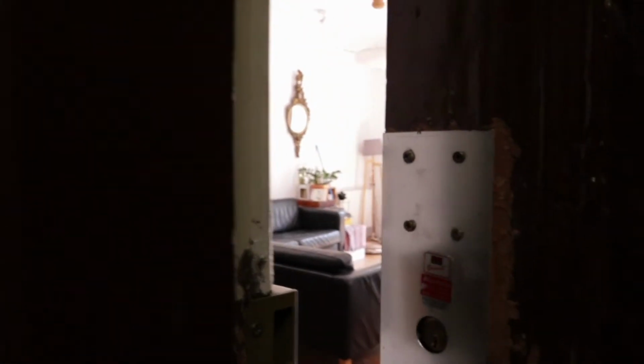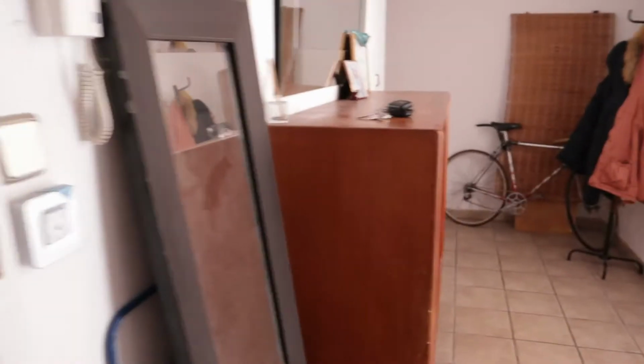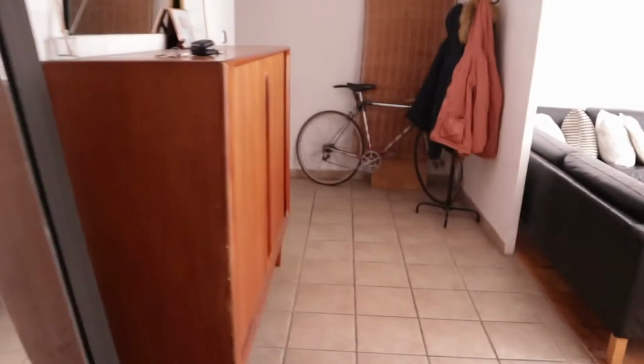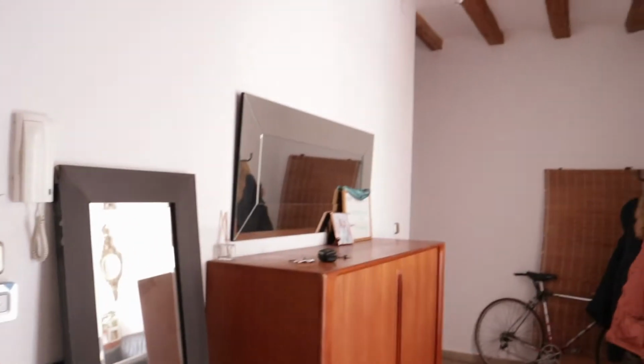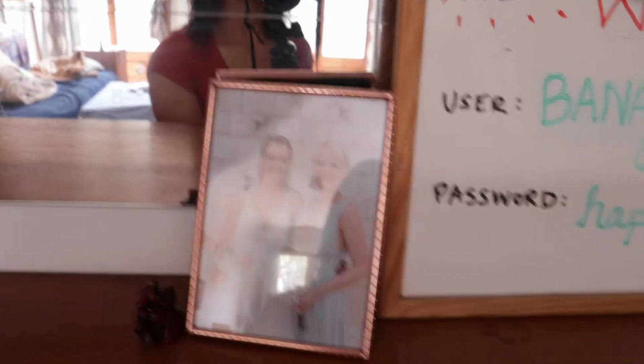Okay, so as soon as you open the door, here's what you see. We have this little entry room here where we have a mirror that is really dusty. I didn't clean up anything, by the way, for this tour. My entry, this thingy, which just literally holds junk, we need to clean it out again. Then we have the Wi-Fi password. This is my flatmate and her sister. Then we have the coat rack, a bike, and here is the living room.